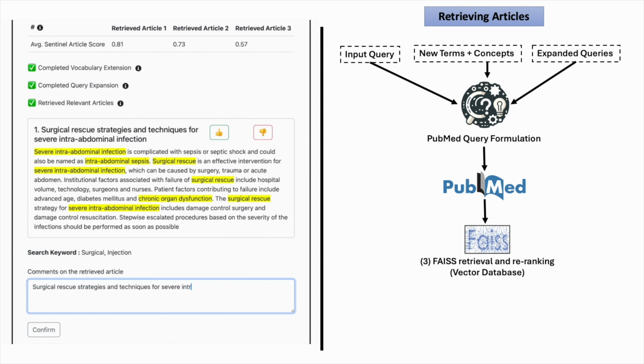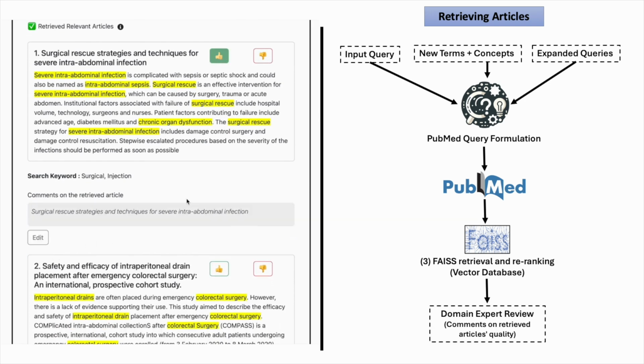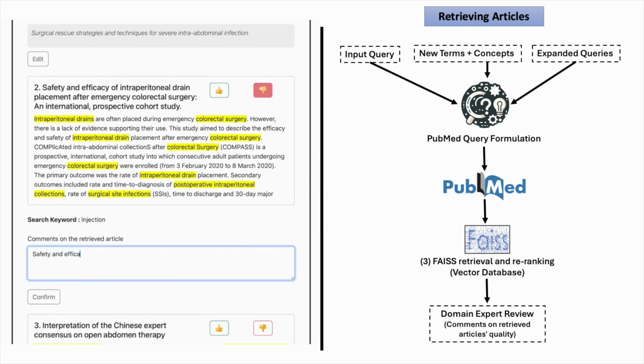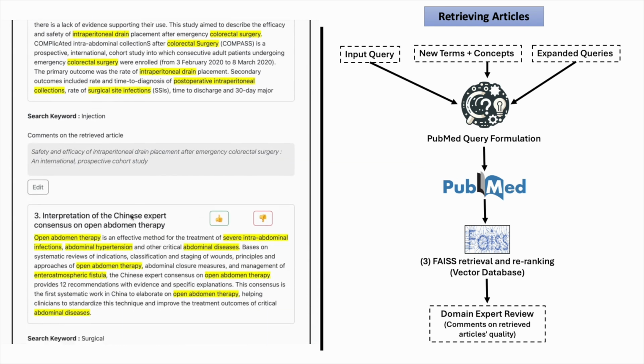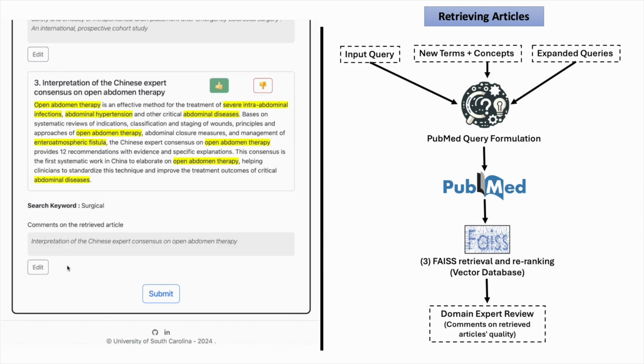GEAR-UP combines machine proficiency with the indispensable human element. While the system does its job, a librarian provides an added layer of scrutiny, comparing results with Sentinel articles to ensure relevance and thoroughness by adding comments for each article. For instance, in our example, the reviews are: the first article focuses on surgical site infections and anti-infective agents, but neglects suture techniques. The second discusses surgical site infections, yet misses the other concepts. The third highlights that all concepts are covered except anti-infective agents.